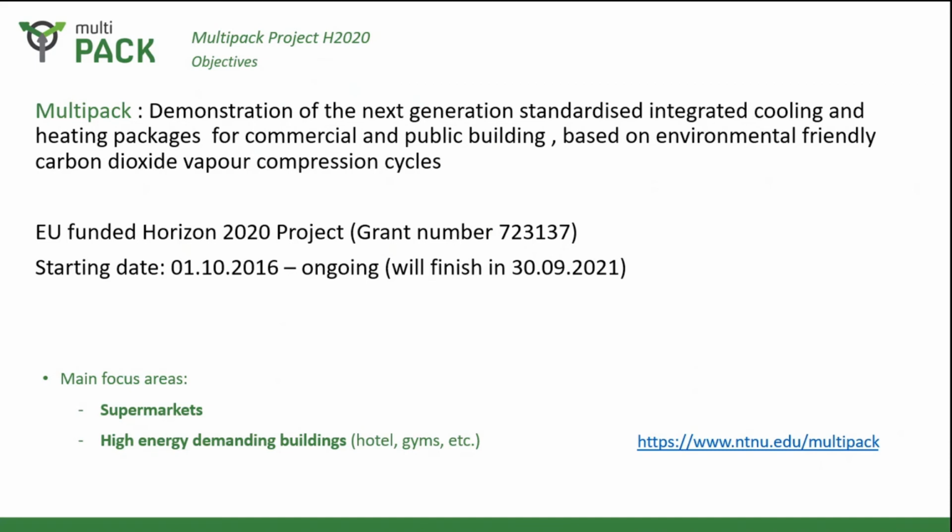As public and commercial buildings, we have 2 focus areas: the supermarkets and the high energy demanding buildings, which are mainly hotels. There is a website of the project that one can visit to get more information about the project and its activities.